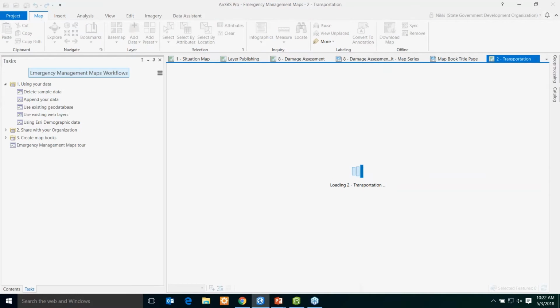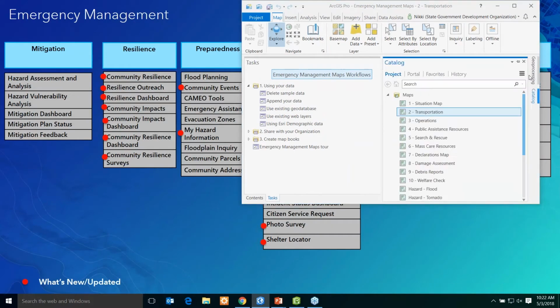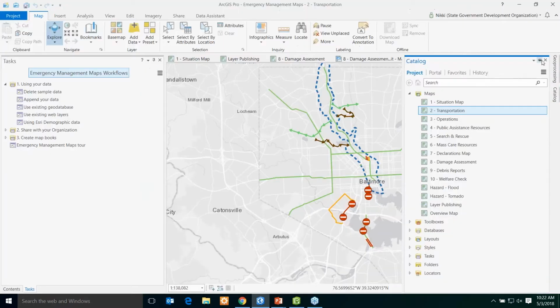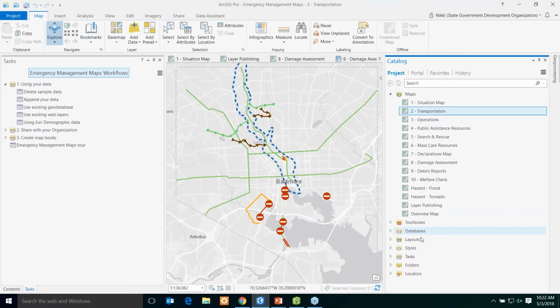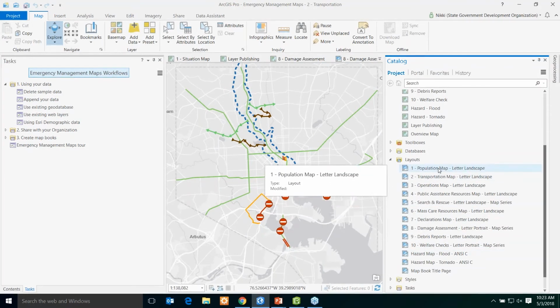We have a transportation map that allows us to understand the ecosystem of ingress and egress routes, evacuation routes, road closures, and the like. So this standard set of maps also includes a standard set of layouts that can be utilized in the work that you're doing. And these layouts allow us to, I'm just going to pin this so it's easier to find. So these layouts allow us to create those standard products.